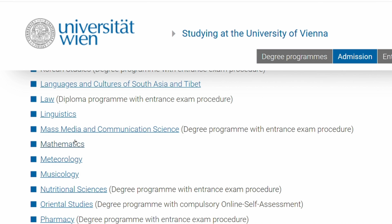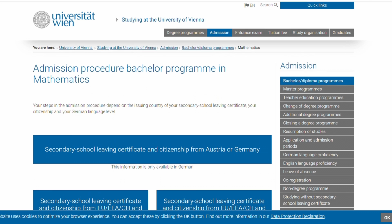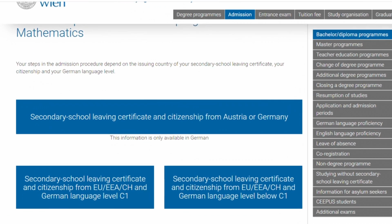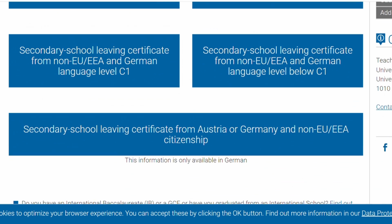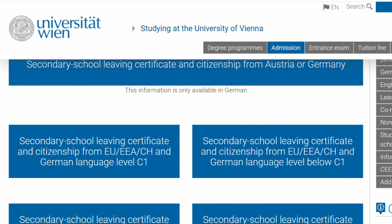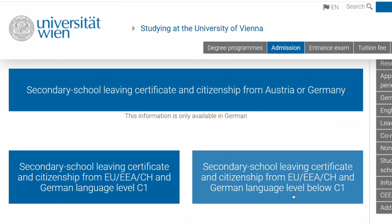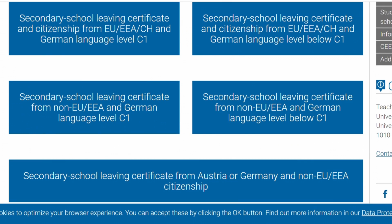So when you click on mathematics, it will take you to the main website. All right, so they will ask you whatever certificate you are using to apply. Depending on whatever certificate you are using to apply, then you select it. All right, so that's for bachelor's.